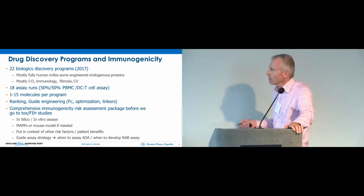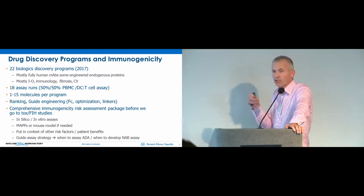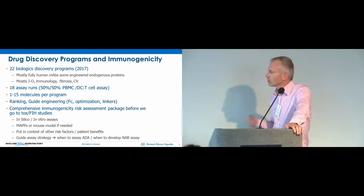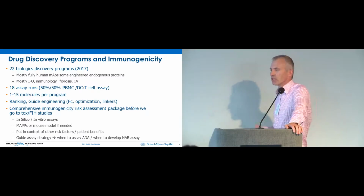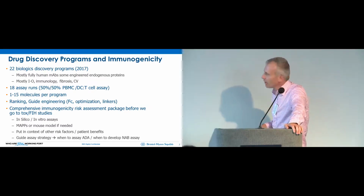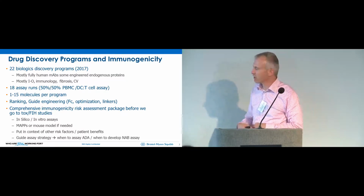So really, our goal for our group is this: when we move a new biologic drug into tox or first in human, we like to have a comprehensive immunogenicity package available, which means we provide in silico and in vitro data. The MAPS assay or some of the other assays is really as needed. And then we put that in context with the other risk factors that we discussed. That gives the development team somewhat of an idea of where we think these molecules stand.